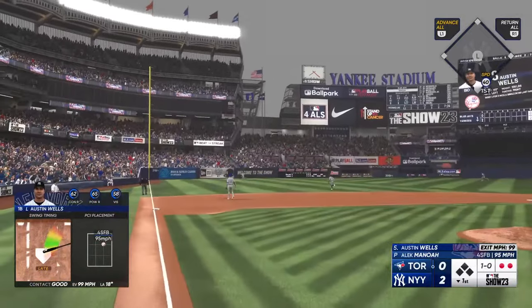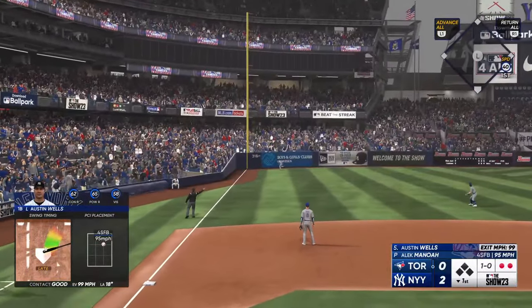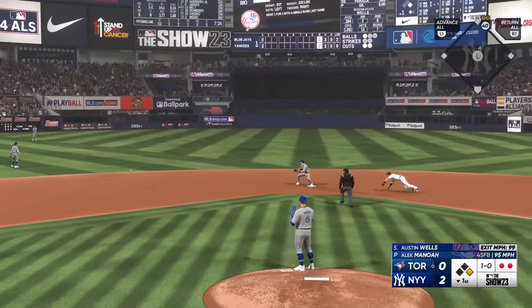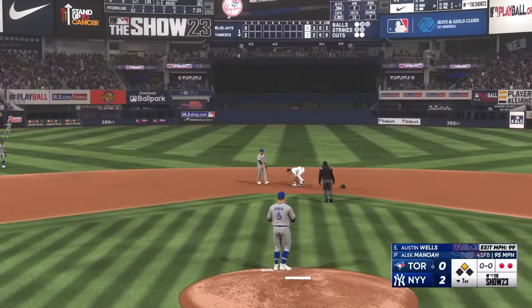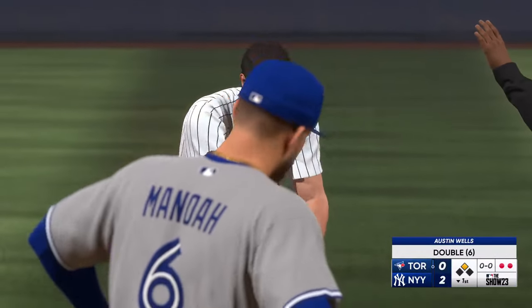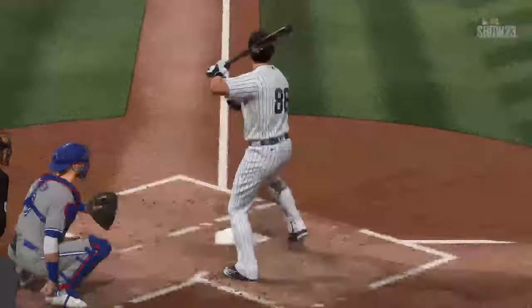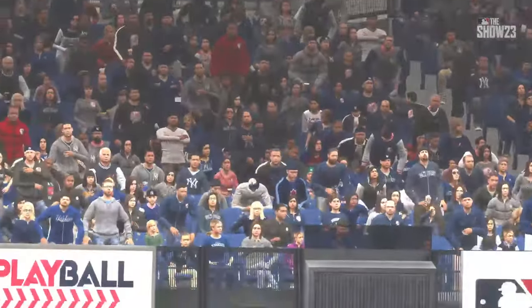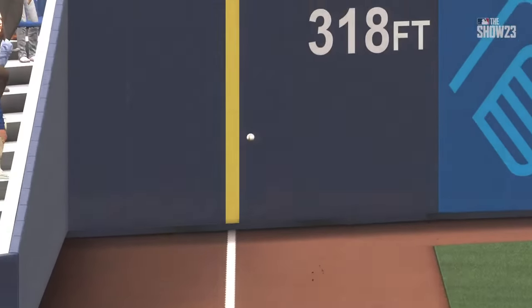Swing, and that ball smashed on a line. That's down. One hops off the wall. Throws to second. Not in time. It's a double. He's been swinging it really well lately. Just a cookie down the middle. I mean, those are the ones you dream about. The ones in the cage, you're just hoping you get in the ball game. Right down the middle, not a whole lot of velocity, right on top of it.